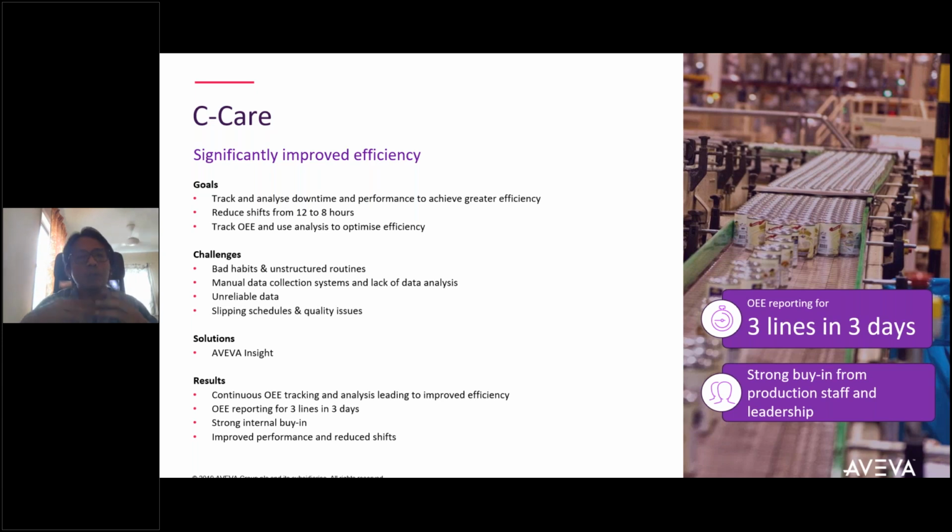They provide an easy way for their operators to capture all these downtime events, the time of those downtime events, and then the failure information or the reason code. Then they build analysis, and from the analysis they make adjustments and improve their line efficiency. So guess what they managed to do?